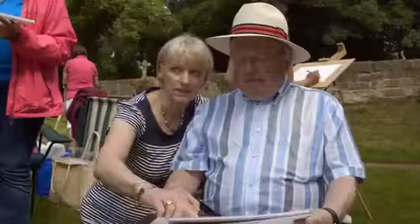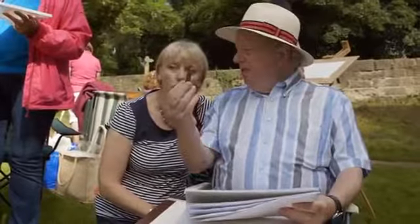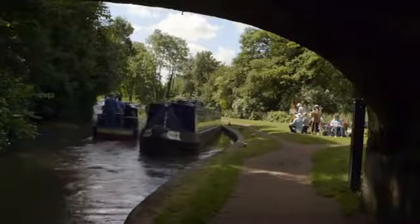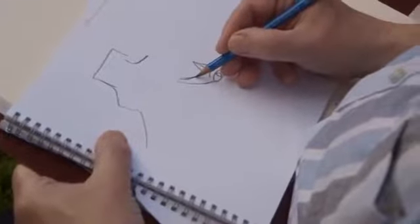I think maybe we're going to have to try again. When people do that, what are they doing? I've seen people do that. Oh, OK. What they're doing is they're measuring. If you take a pencil and you measure the height of that boat, you just do like that. Right, OK. Got that. Scrap that one.